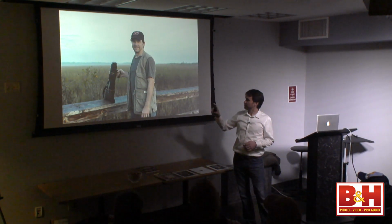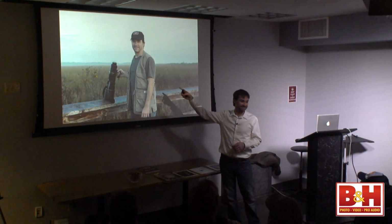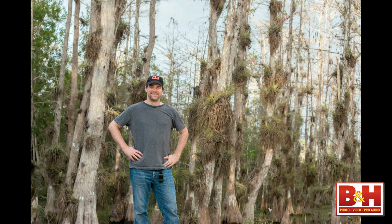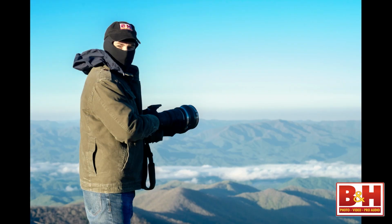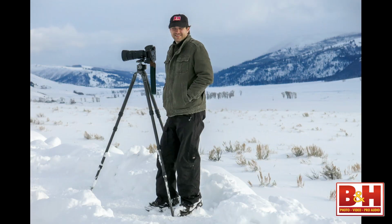What I want you to notice in particular that's important is that I'm wearing my B&H hat. This is me in Big Cypress wearing my B&H hat. Grand Teton, Smoky Mountains, it was very cold. Blue Ridge Parkway, B&H hat. And the Lamar Valley in Yellowstone National Park, wearing my B&H hat. So it's a very well-traveled hat.